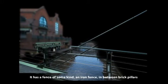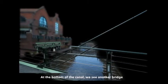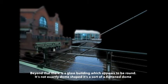It has some a fence of some kind, an iron fence in between brick pillars to stop people falling down onto the wharf. At the bottom of the canal, we see another bridge. We can see another bridge, which is more a traditional bridge made out of brick or concrete, I think. And beyond that, there is a glass building which appears to be round. It's not exactly dome-shaped. It's a sort of a flattened dome.